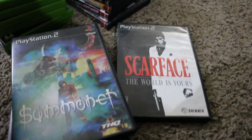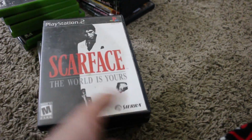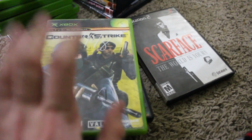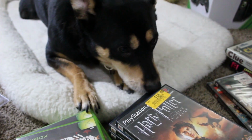All of these games, by the way, in this stack right here, were $2.50 each, so that's why I felt okay getting them. You know what? At that price, it's okay. And then, of course, right here for Counter-Strike, we can say $3.50 since I'm going to have to resurface that. But either way, let's go ahead and move on to a few other games that we got right here that Lily is sniffing.